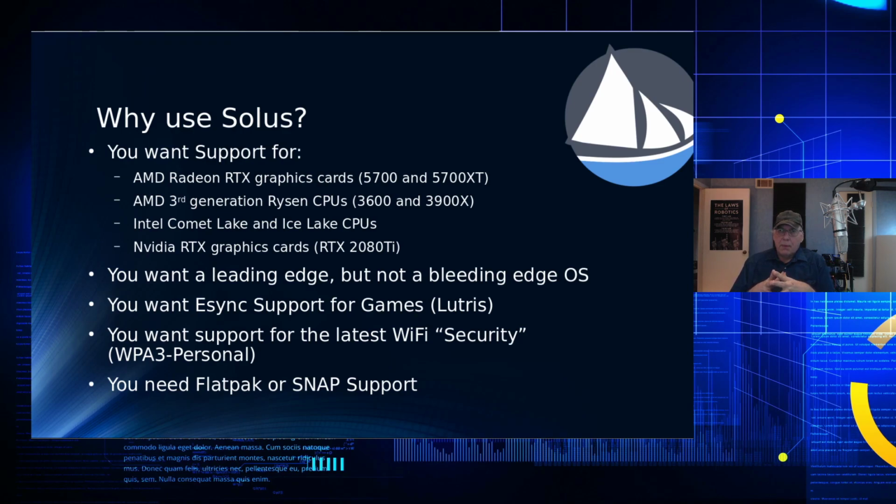If you want the latest Wi-Fi, and I'm saying security because WPA3 Personal is broken, so if you really want that, go right ahead. But just be aware that there are all kinds of exploits around that security. I don't know how quickly they will fix that, but some of the testing I have seen, that is pretty much a disaster. If you want Flatpak or Snap support, that is in the latest releases of Solus.